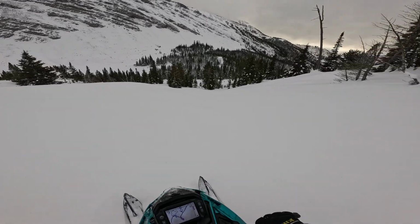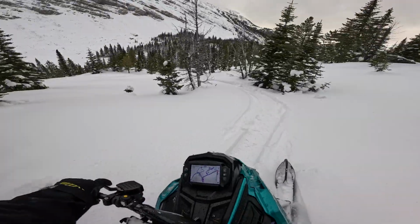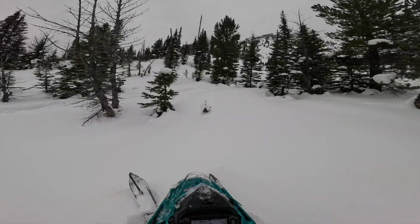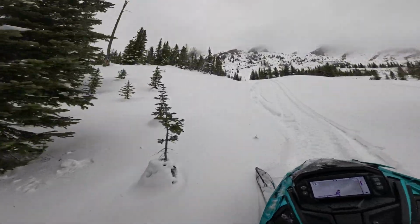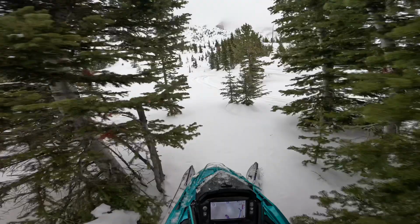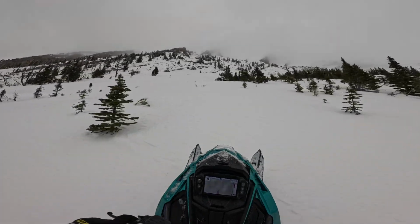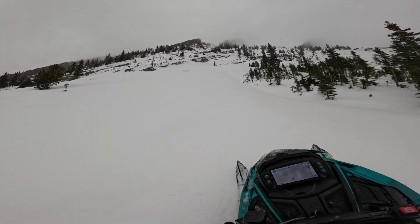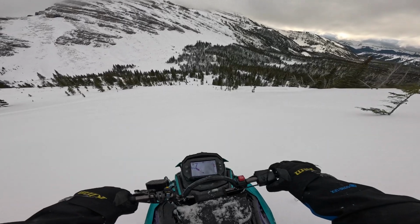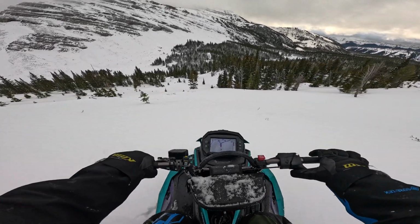This is where I wanted to come up here. This bump sent me sideways. One more time. One more time. Not very much snow up here. A little bit, not terrible.